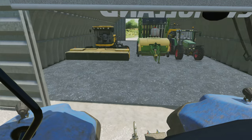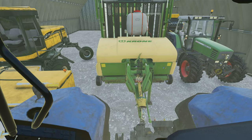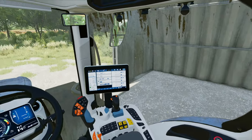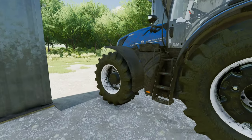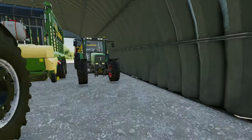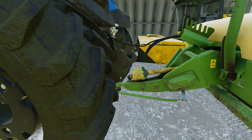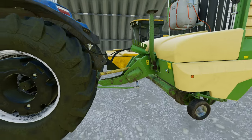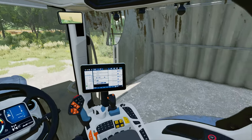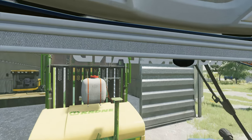Hey, up. These deer are a bit suicidal, aren't they? That should do us. Job's a good'un. Right, let's get this thing connected up. There is a lot of deer around here, isn't there? Where did you go? And the PTO. Job. It's a big trailer, this. There we are.